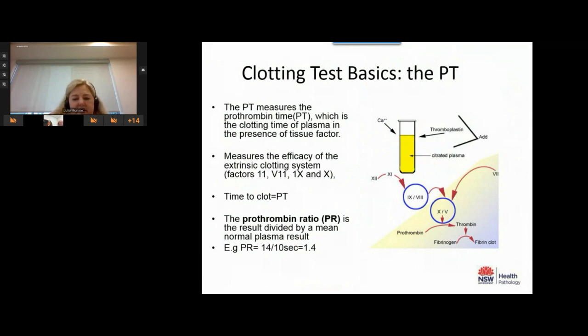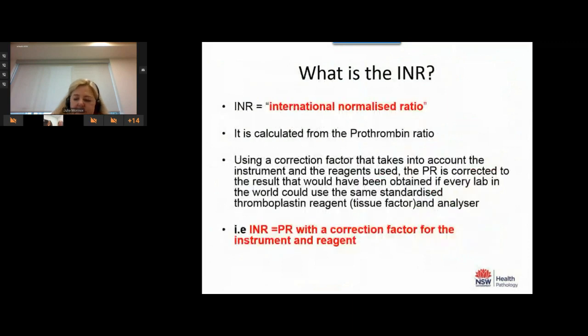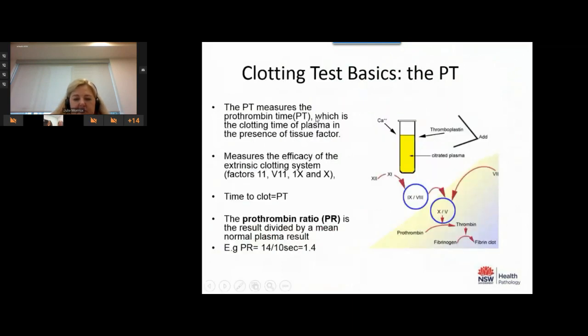So I'll see if I can get the little arrow working. Oh, hang on. Yep, there we go.